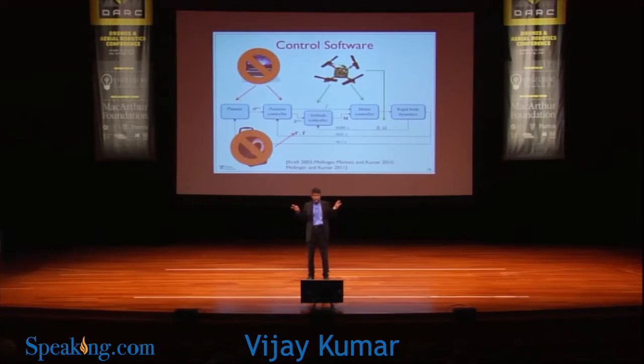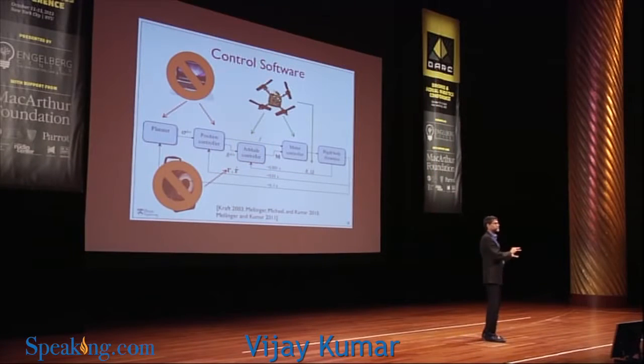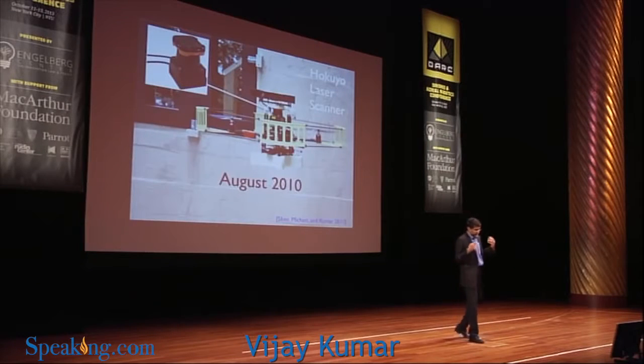So again, in this picture, what I want to do is get rid of the motion capture cameras and get rid of off-board computers. So the key idea here goes back at least 3 years. We took a slightly bigger quadrotor and put on it a Hokuyo laser scanner. This laser scanner is able to send out beams over a 270-degree field of view, and it's able to map obstacles in the environment.